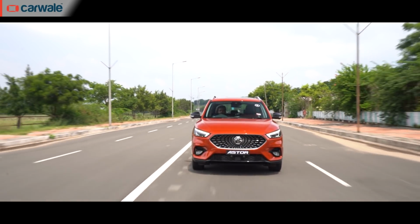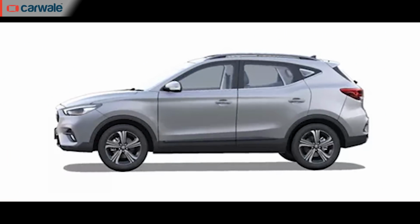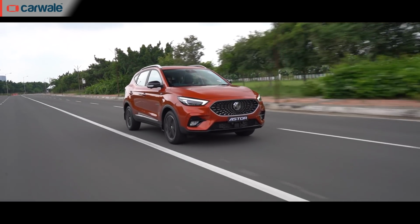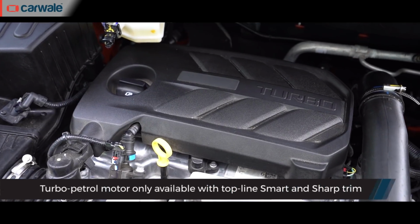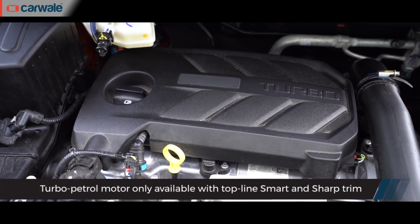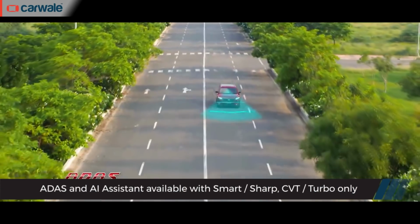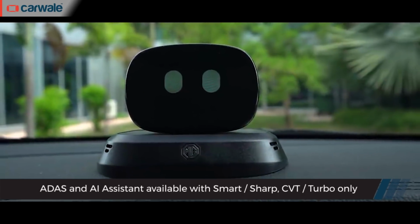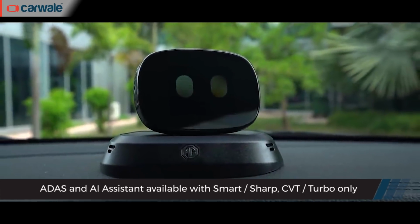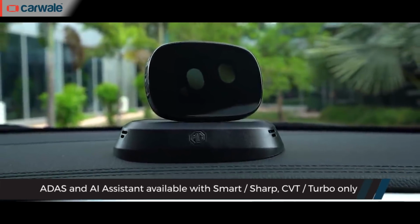The 4 trims for the Astor are Style, Superb, Smart and Sharp. The 1.5-litre petrol manual combination is available across all 4 trims, while the new turbo petrol engine can be had only in the Smart and Sharp trims. More importantly, ADAS, the Level 2 autonomous tech that's a first for India, and the AI assistant is only offered in the Smart and Sharp trims of petrol automatic and turbo petrol engine options.